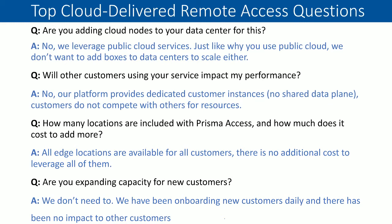And then lastly, are you expanding capacity for new customers? No, and again, it goes back to the fact that we're cloud hosted.